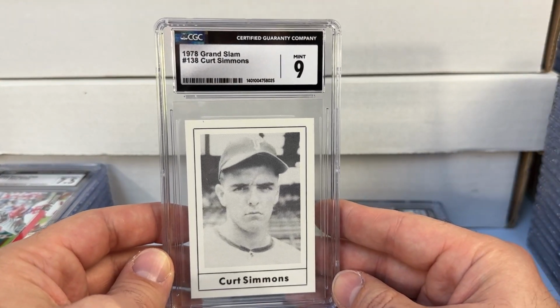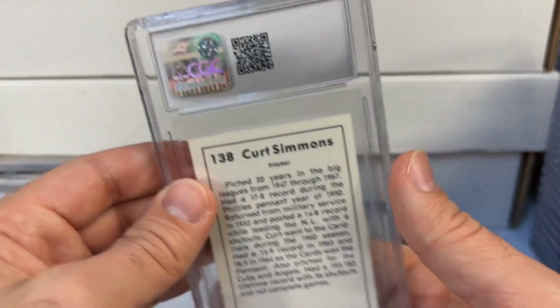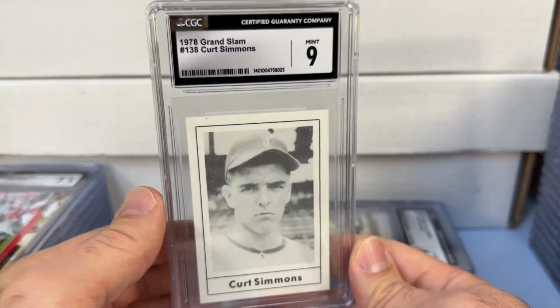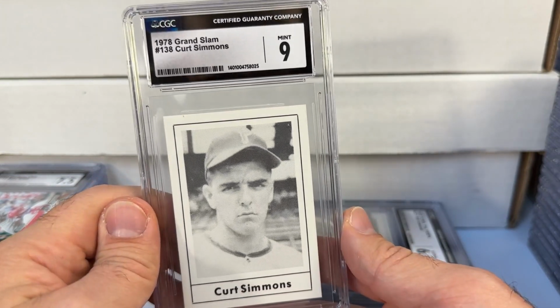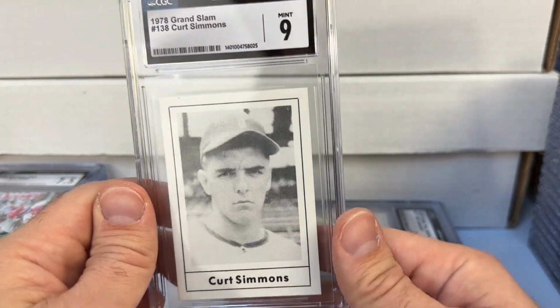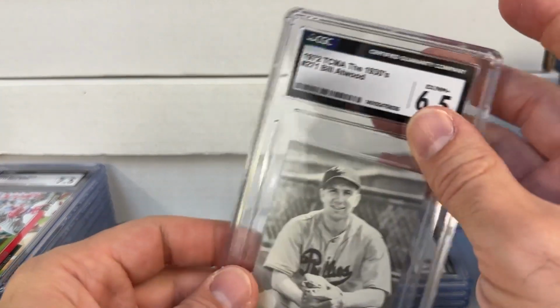Here's a 1978 Grand Slam, Kurt Simmons in a mint 9. Kurt Simmons had a really good career with the Phillies. He's another guy, stayed in the area, owned a golf course and a bar for a very long time, passed away in the last year. But Kurt Simmons, member of the 1950 Whiz Kids, unfortunately did not pitch in the postseason.